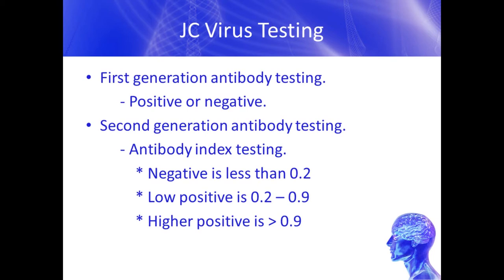We've come a long ways in helping people determine whether they feel comfortable being on Tysabri or not. One of the most important things that's been developed is JC virus antibody testing. We now have the ability to determine whether an individual carries JC virus or not. Are you in that 55% of adults who do, or are you in the 45% of people who don't?